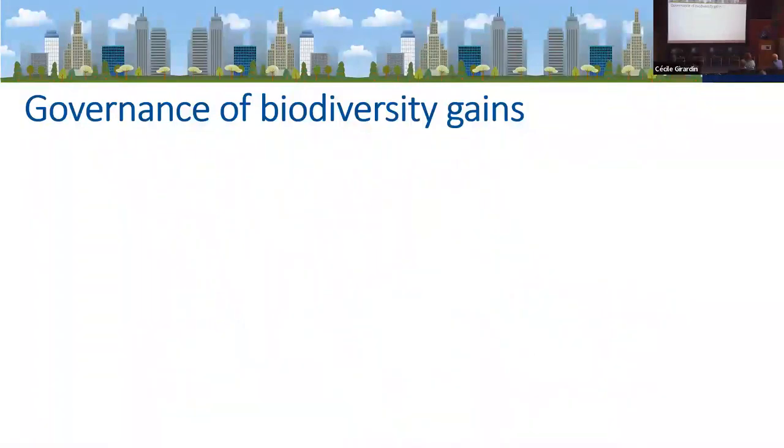Now, one of the things I've been working on for about 3 years, and that I've spent much of the last 2 years going around and campaigning about, is the governance of biodiversity net gain. Because I think this is, for me, the single biggest issue to address going forwards. But essentially, you've got the stuff that's going to be delivered within the built environment and the stuff that's going to be delivered through the offset network.